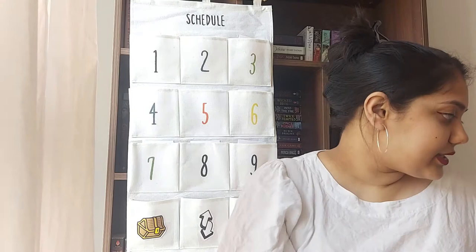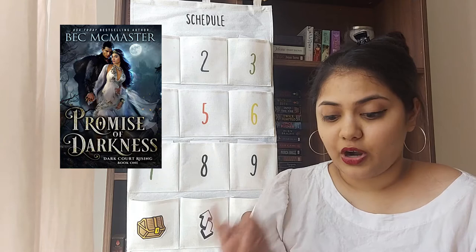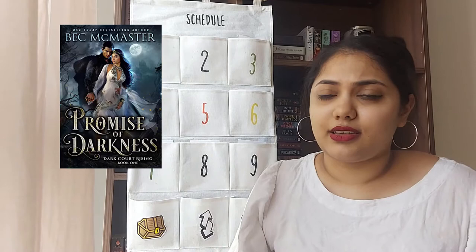Another contender is A Promise of Darkness. Wait, what is the author? Yeah, A Promise of Darkness by Beck McMaster. I actually heard Crystal from Crystal's Bookish Life talk about this. She really, really liked it. I think she gave it a 5-star, and I think it's one of her most favorite fantasies of this year so far. So that really made me excited to pick it up.